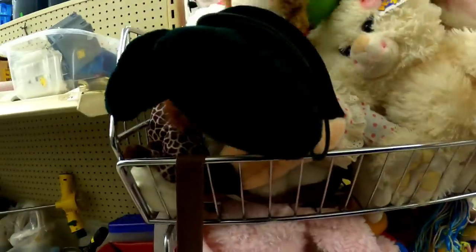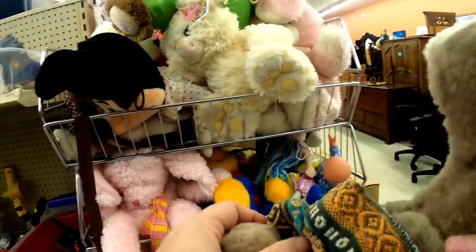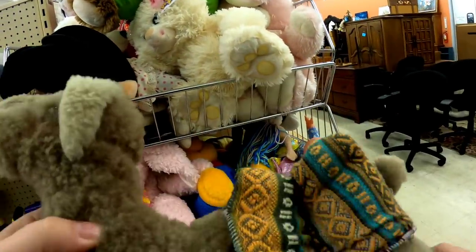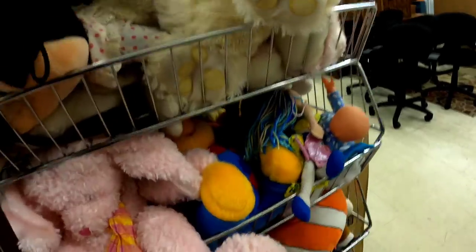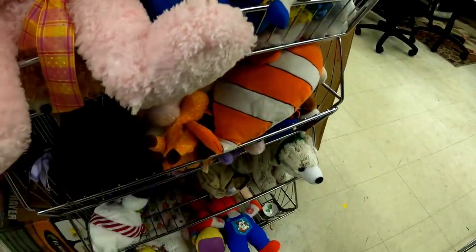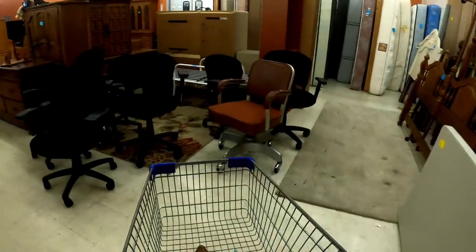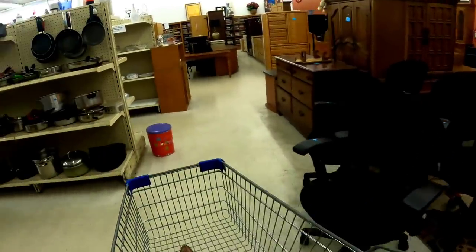Whoa. This little camel is cute. Very cute camel. I don't have time today. I don't like being rushed, but as you guys know, I always come and rush myself anyways.